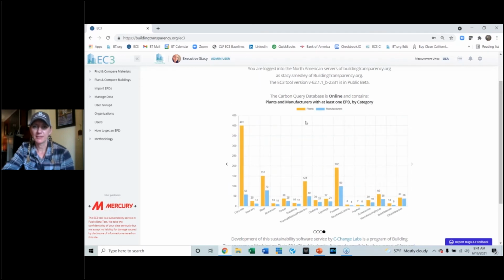You can even get to the point of plants versus manufacturers. So we have 401 concrete plants and 58 manufacturers. There are about 2,000 manufacturers of concrete in the US. So that's where the work really comes in. For steel, you can see we have 79 manufacturers and 151 plants, with about 70% of all the steel plants in the US covered right now. So every category is a little different in terms of coverage.